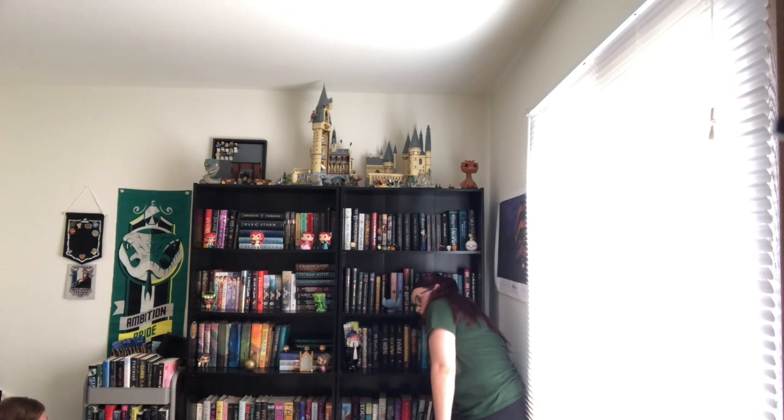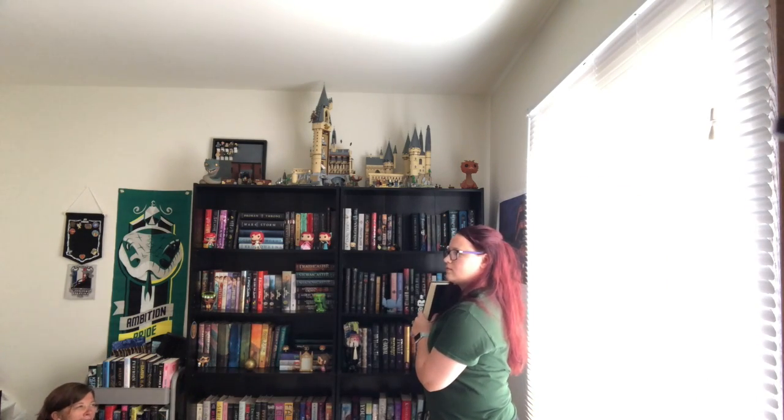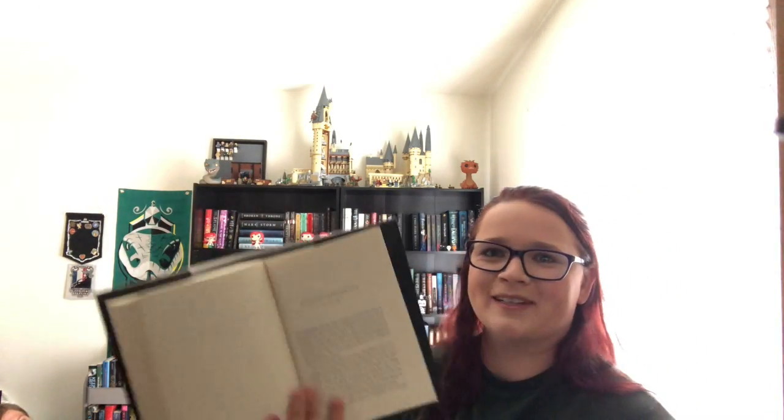Alright, without looking, do the chapter headers have a design on them? So I got Heir of Fire by Sarah J. Maas. They have a weird design thingy. Without looking, are the acknowledgments in the front or the back of the book? Okay. So we got One Dark Throne by Kendare Blake, and the acknowledgments are in the back. I don't think I've ever seen a book have the acknowledgments in the front. Hey, look, the acknowledgments. They're in the back.